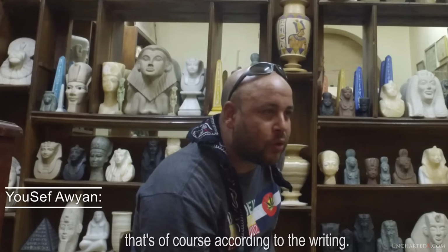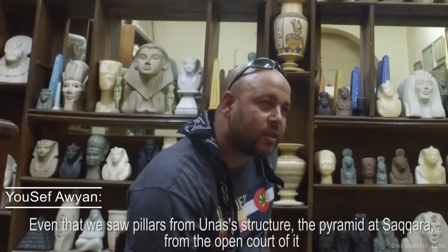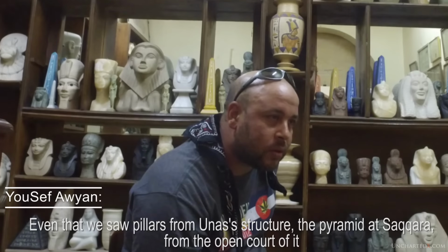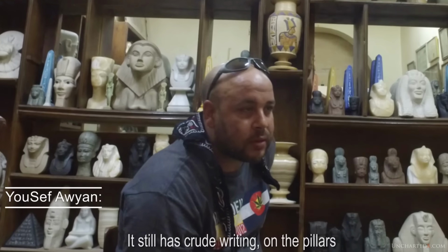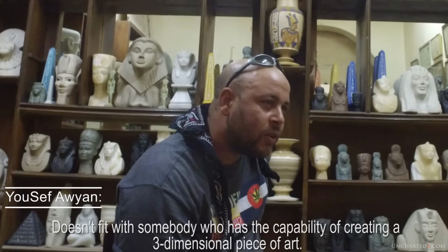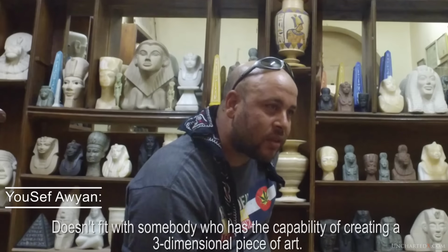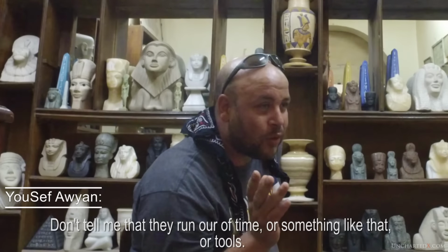and that's of course according to the writing. Even that we saw pillars from Unas's structure, that pyramid in Saqqara, from that open court of it, and it still has crude writings on the pillars, but that's how they were dated and related. The writings look so crude, it doesn't fit with somebody who has the capability of creating a 3-dimensional piece of art, colossal. And then he will do the writings this crude. Don't tell me that they ran out of time or something like that, or tools.